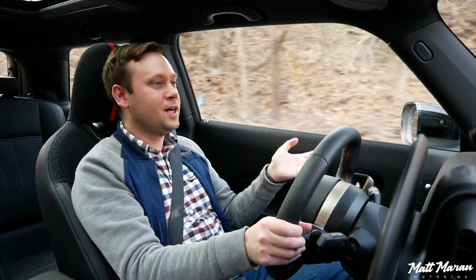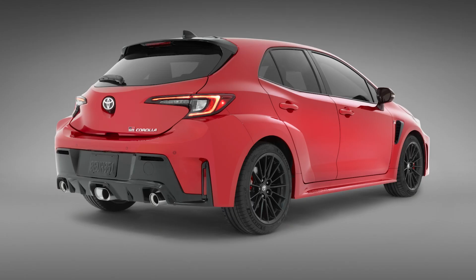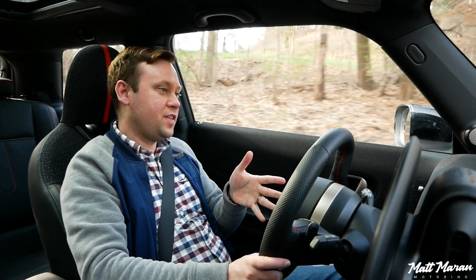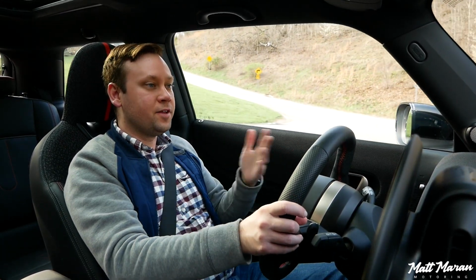And if you're looking for the best performance possible, you can get a GR Corolla with all-wheel drive, with a manual, or a very, very quick automatic. You can get one of those for the starting base one. It doesn't have the same equipment as this, but those are $40,000 as well. So this isn't going to be a performance bargain or anything, but it does stack up pretty well whenever you compare it to its other competitors.